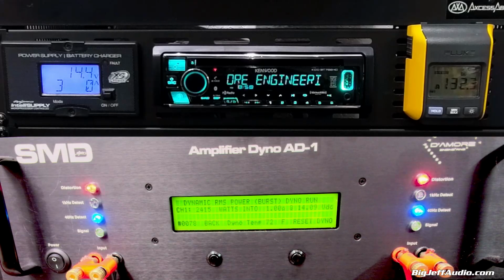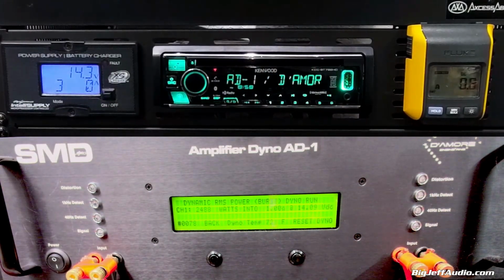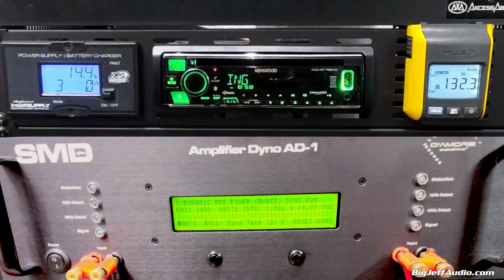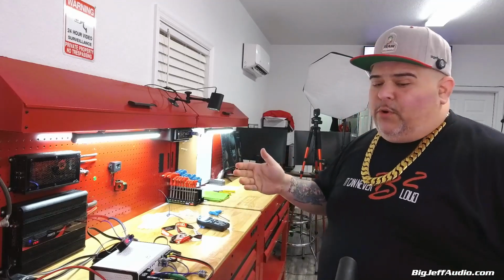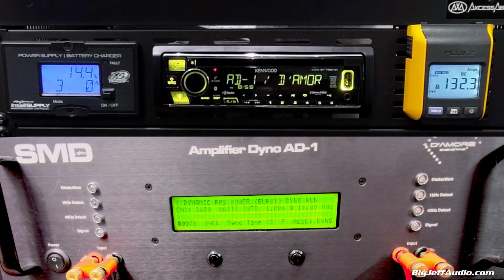24. Yep, there we go, 24.15. Nope, 24.88, and I stopped it. It was still going up. And that was down at 14.09 volts. And we had 132 amps. So let me rewind that. At 1 ohm, we start at 14.4, so it dropped down to 14.09, and it did 24.88 at 132 amps.